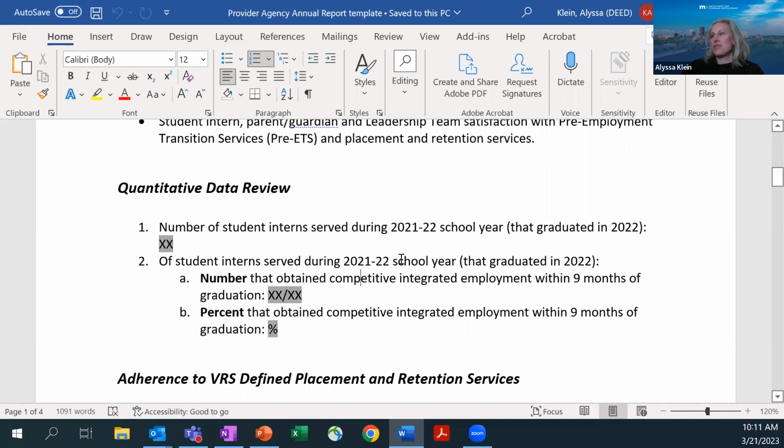And then of those student interns, the number that obtained competitive integrated employment within 9 months of graduation, because that's part of our success outcomes with Project Search. And the percent that gained competitive integrated employment within 9 months.